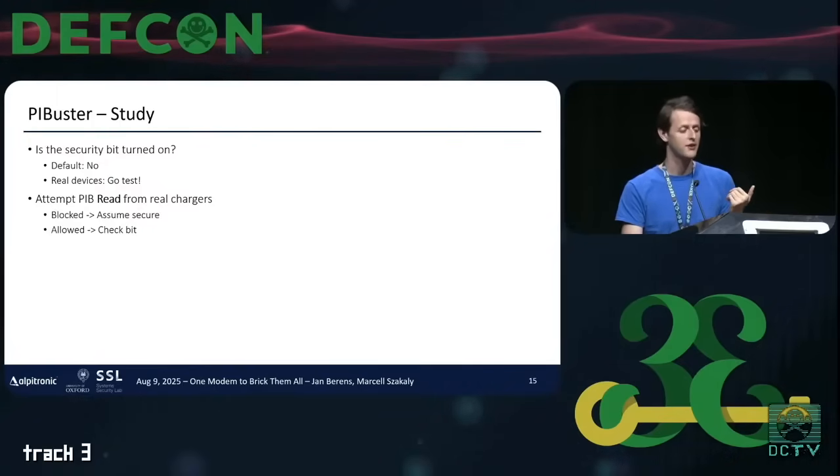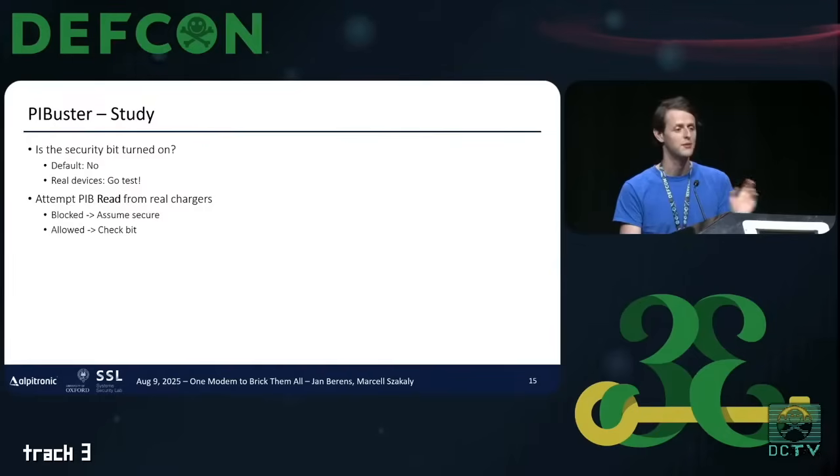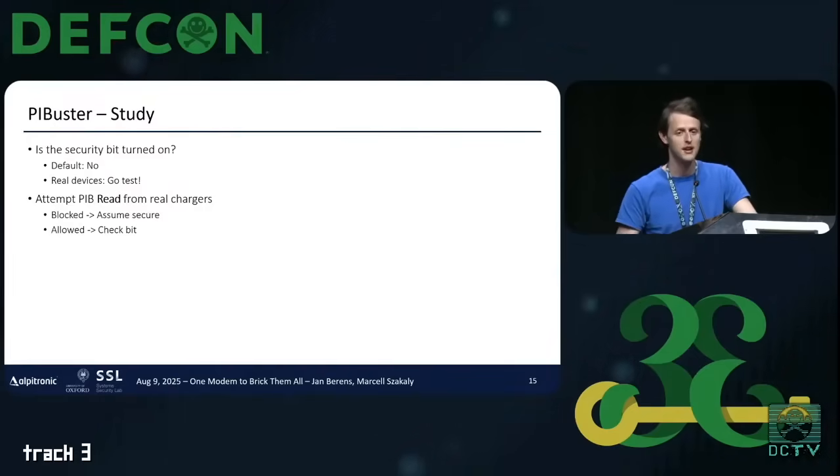What this gave us is, well, we couldn't do a write, first of all, because that would be highly unethical. If something goes wrong with the write, we would be bricking people's EV chargers out in the wild. But thankfully, reading, as far as we can tell, is always going to be safe to do.